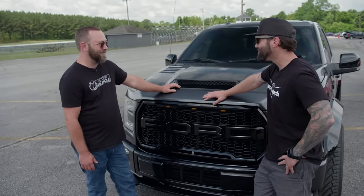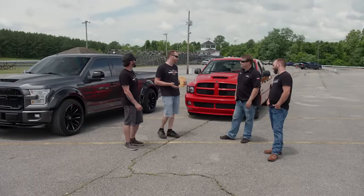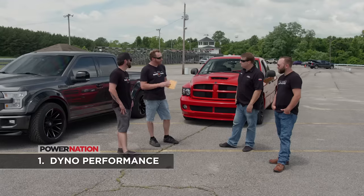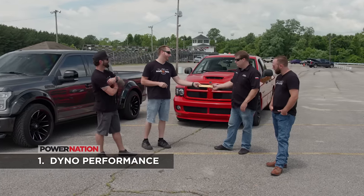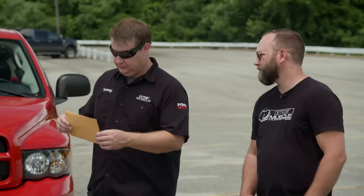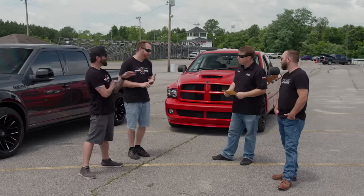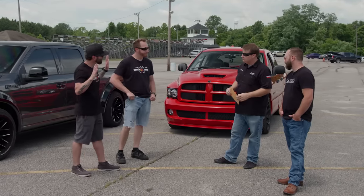Yeah, then we'll see. All right, guys, so the fate of the shootout is in your hands, and we've got five categories for you to judge these trucks on. The first one, we got dyno results. The results are in here. Pat tallied everything up, and there's three separate listings. We've got total horsepower, horsepower per cube, and then finally, percent of horsepower increase. And we did not look at that yet, so it's all on you.